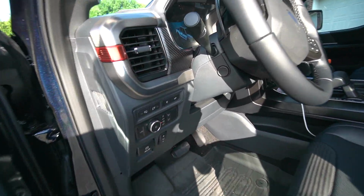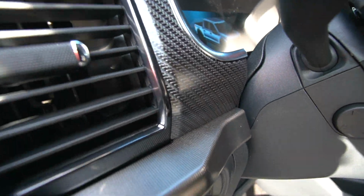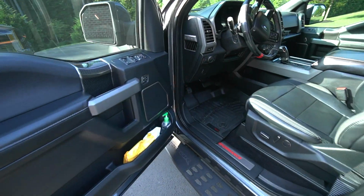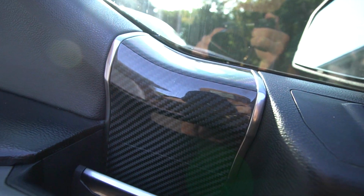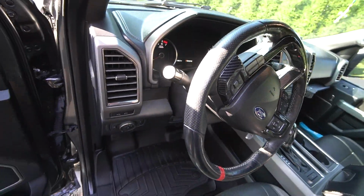I'll show you even on the dash up close. You guys can get some shade angles and some with light in it. A little different, but let me show you the Gen 2. Over to the interior of the Gen 2, you can see this has a super, super nice gloss finish, super smooth, and just the weave of the carbon, it's totally different.